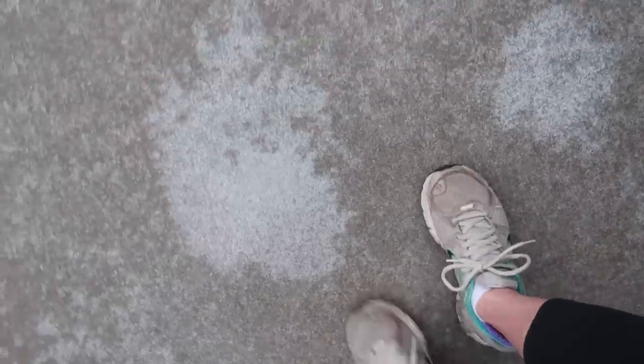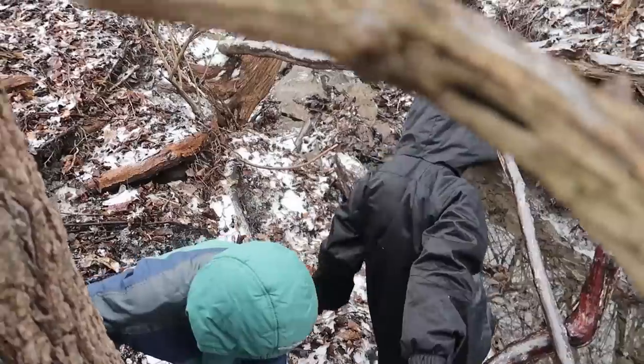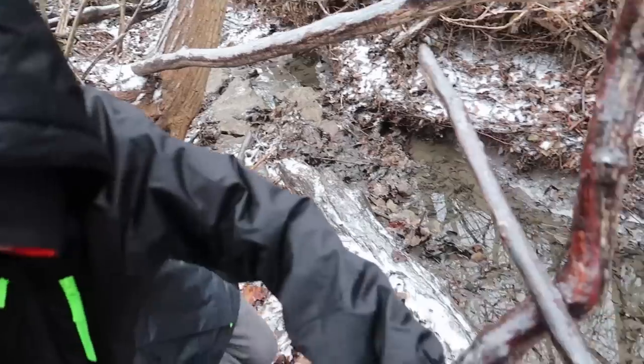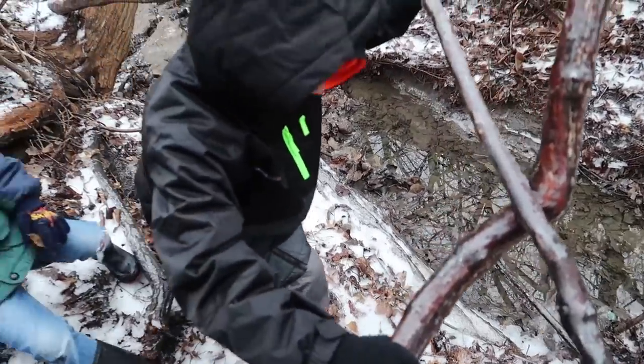Wow, our driveway is like solid ice. So the kids really wanted to come out and see what the creek was like out here with this ice freeze that we've had. Surprisingly, the water is running here. The little creek isn't frozen.